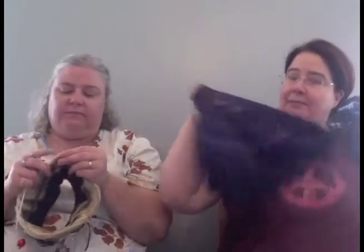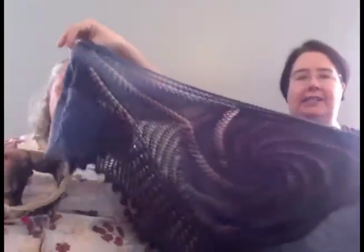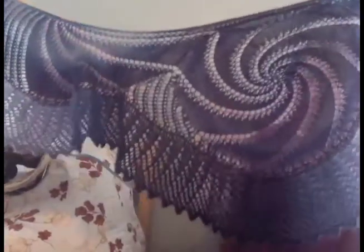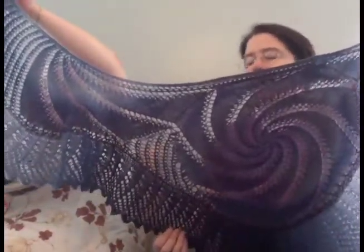So the first thing I'm wearing, you saw this last week, so it doesn't really count as an FO, but I did finally block it, and you can see from looking at it the difference that blocking made, if you watched the show last week, when it was unblocked. So if you will just assist me, my lovely assistant, that is how it looks. Gorgeous when it's blocked. I love it. I am so happy with it.